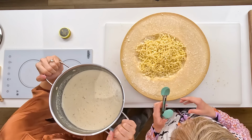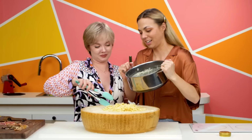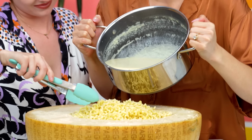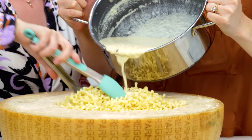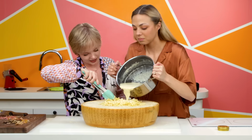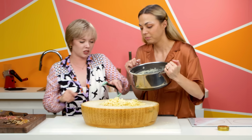All right, we're just pouring it. Jesus Christ, I don't know. I think you mean Jesus Christ. Cheeses. Pray to the cheeses. You can probably go a little bit more. Okay, stop. I'm gonna give it a little stirry stir.